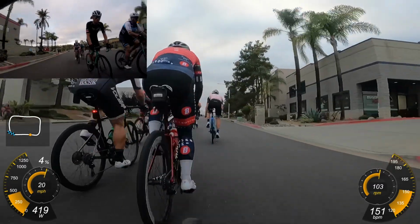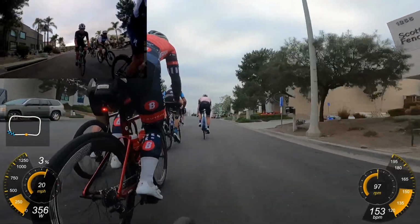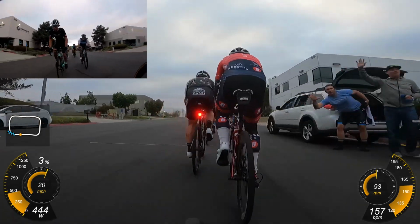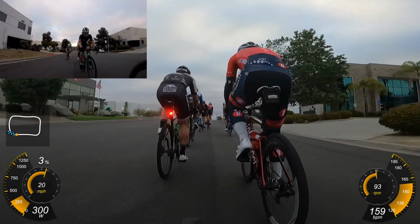Just following wheels here. About a minute before laps start getting called off, so probably our next lap around is when that'll happen. Oh, they're calling laps right now. So they called 5 laps to go right there.